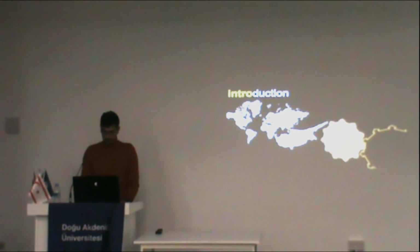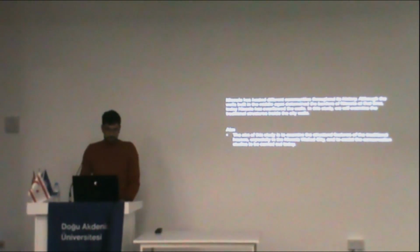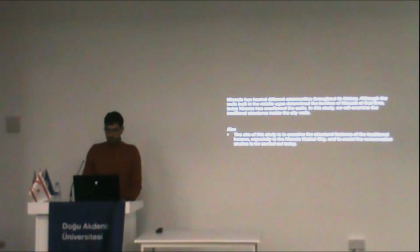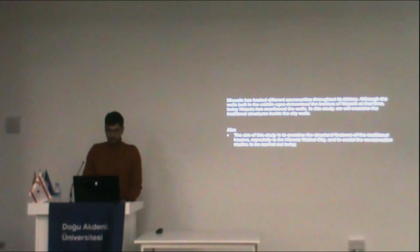As you know, it's located in Nicosia. And Nicosia has hosted different communities throughout its history. Although the walls built in the Middle Ages determined the borders of Nicosia, today Nicosia has overflowed the walls. In this study, we will examine the traditional structures inside the city walls.